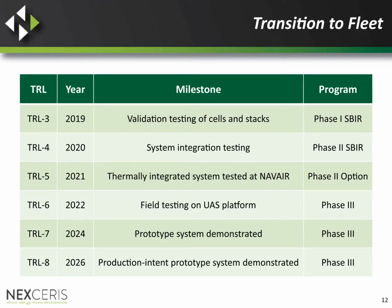Looking forward, TR level 6, we envision this occurring in 2022 through field testing on a UAS platform. This ultimately will need a follow-on funding in a form of either a phase 3 or a phase 2 plus to advance the technology to get it there. We then would see that 2 years later, we could get to TR level 7 as the prototype system is demonstrated in the field and further confidence is built in that. Additional funding, again, with either phase 2 or phase 3 would facilitate that. And then finally, we could see a TR level 8 occurring in the year 2026, where a production intent prototype would be demonstrated, and this would allow us a clear path to getting towards the TR level 9 and ultimate manufacturing of the system.